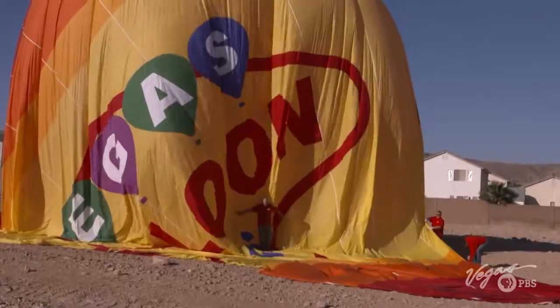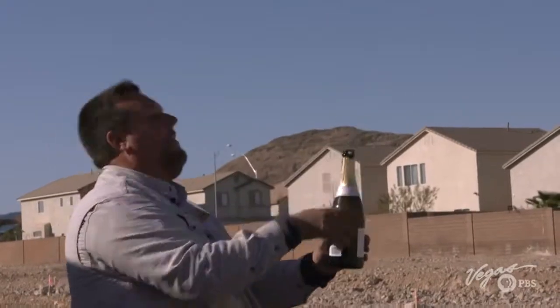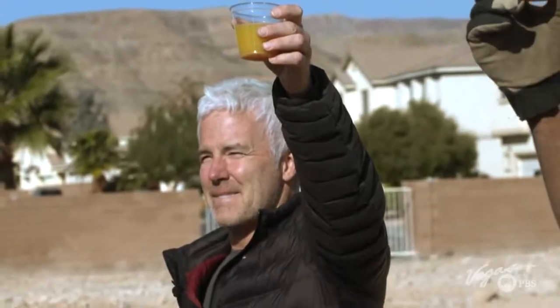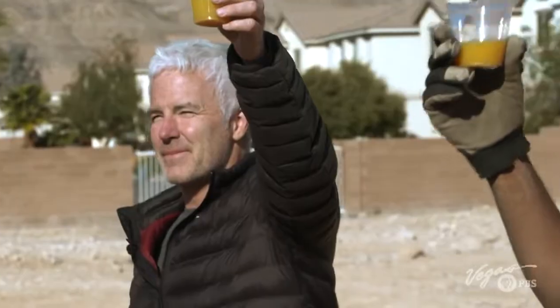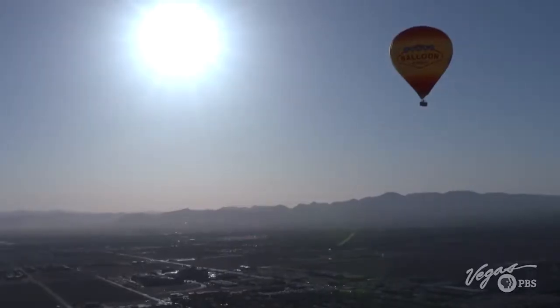We pack up the balloons, and then it's time for the traditional landing celebration. Whoa, there we go. A toast to the Montgolfier brothers, to the Vegas skies, and to our captain and crew. Soft winds and gentle landings.